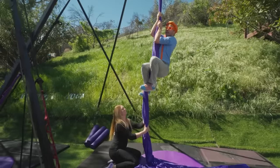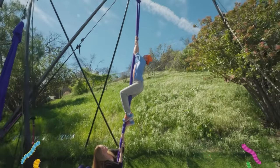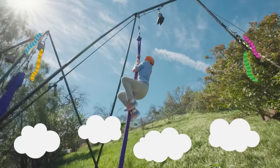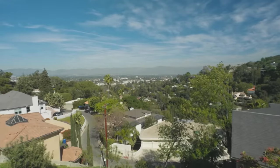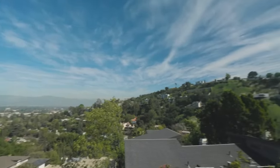Whoa. Look how high I am. All the way to the top, Blippi. Good job. Whoa. I made it to the top. Whoa, look at how high we are. Everything looks amazing from up here.